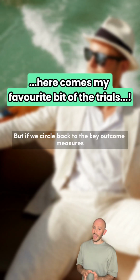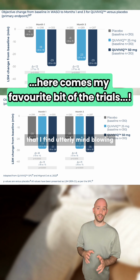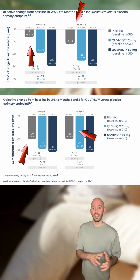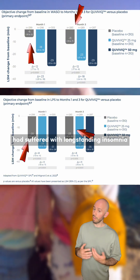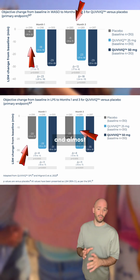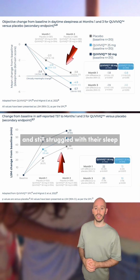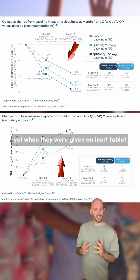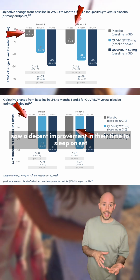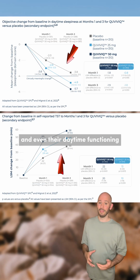But if we circle back to the key outcome measures, I can draw some attention to the part about these trials that I find utterly mind-blowing, and that's the placebo arm of the trials. Everyone enrolled in the trials had suffered with long-standing insomnia, and they were definitely well-versed in sleep hygiene, and almost all of them will have gone through CBTi courses and still struggled with their sleep. Yet when they were given an inert tablet, the majority saw a decent improvement in their time to sleep onset and their time to waking after sleep onset, and even their daytime functioning.